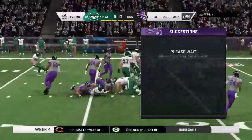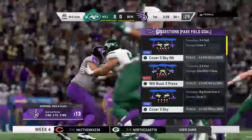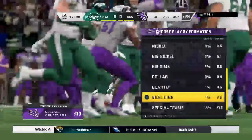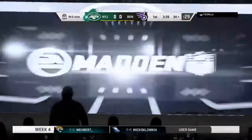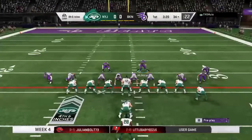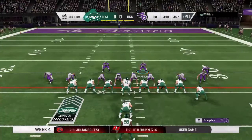Agreed, and they really needed that one for confidence, just to feel a little bit better. But I don't know if I would be daunted by them stopping me on one run. This drive has gone pretty well. I could come right back at them. Would have been a decently long field goal, 51 yards from here, but instead they're going to go for it.